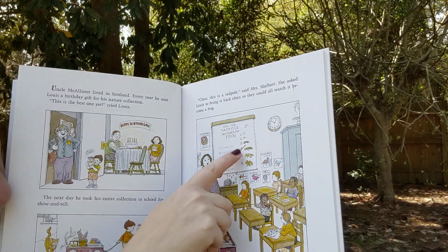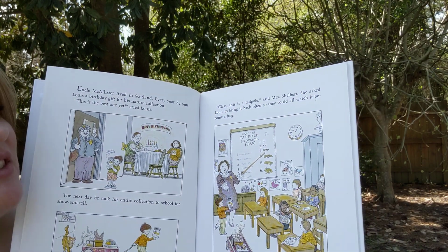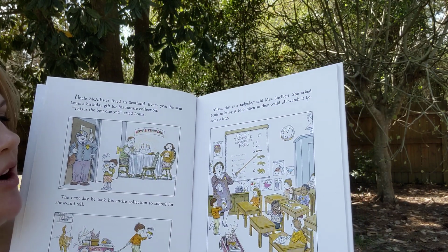Class, this is a tadpole, said Mrs. Shelbert. She asked Lewis to bring it back often so they could all watch it become a frog.